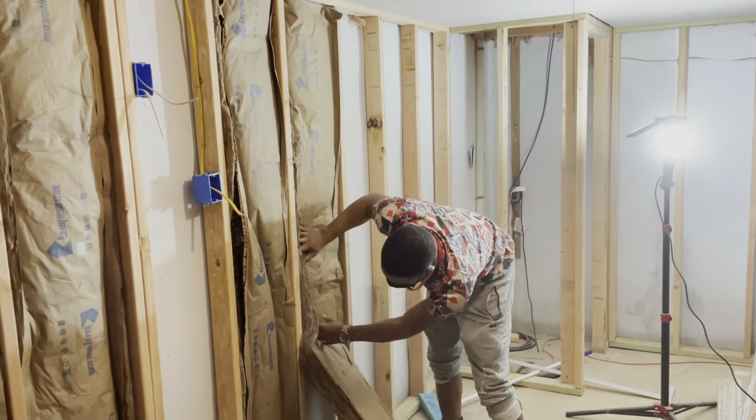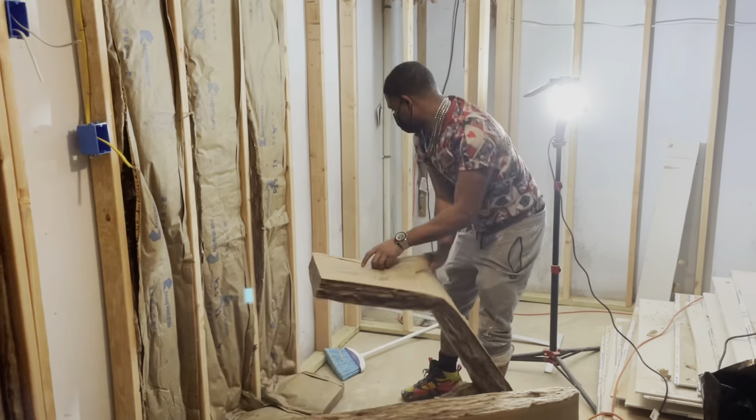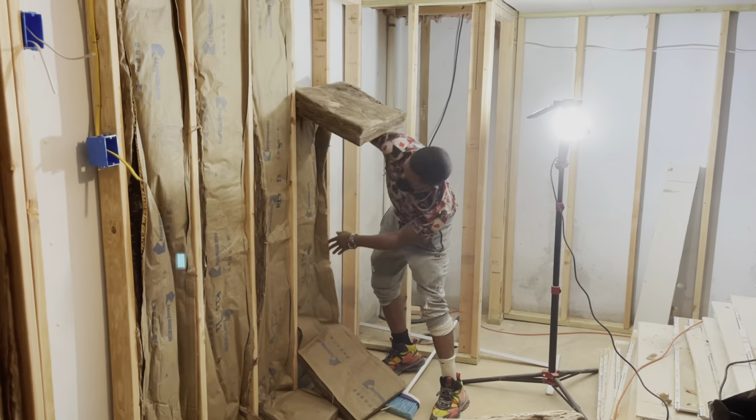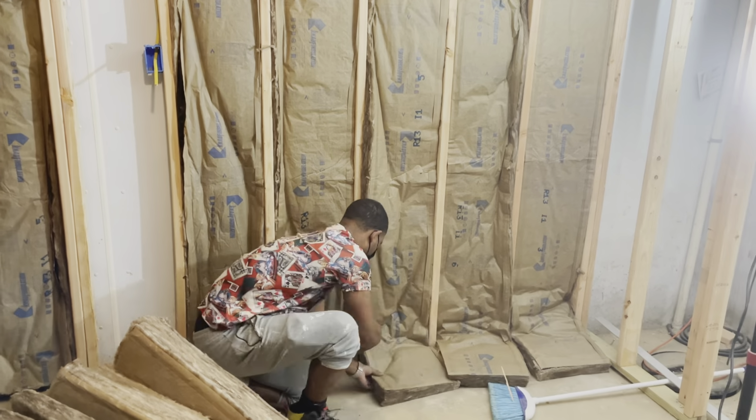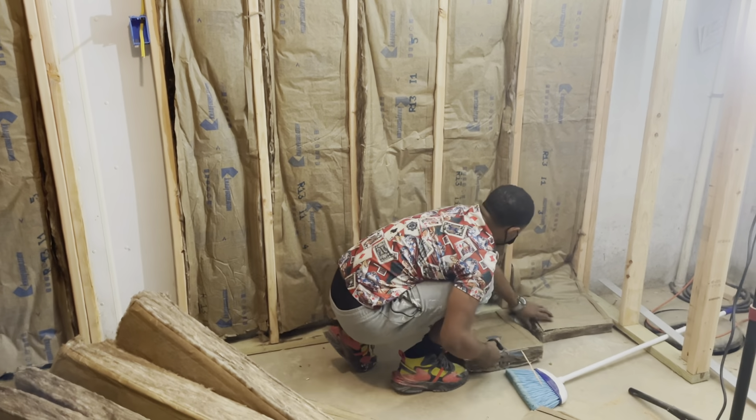Dealing with this insulation, always wear a long sleeve shirt and a mask because it gets in your skin. The fiberglass will make you start itching. I was in the shower, thought ants were crawling all over me. Whew.